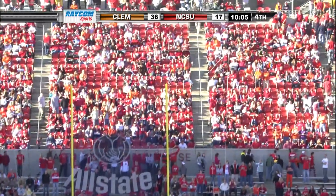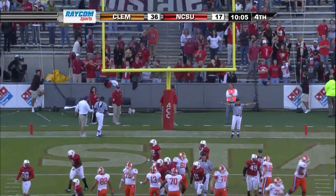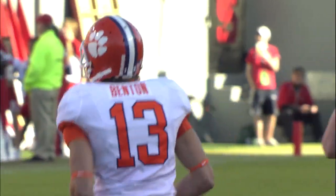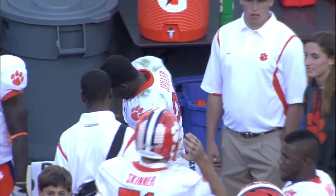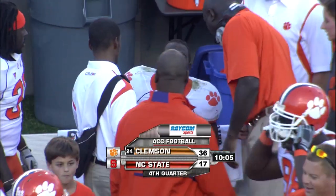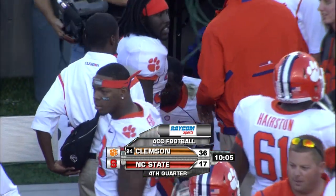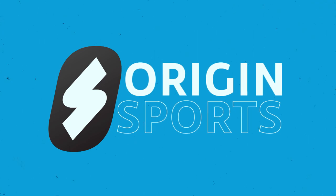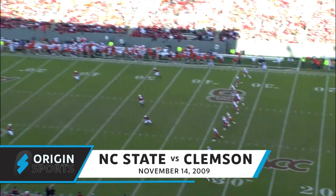Benton's extra point is good. Actually, no good. Missed right. It looked like it squeezed in on that right upright, but it was just on the outside. So Spencer Benton's kick is no good. C.J. Spiller is 36-17. C.J. Spiller has quieted the crowd here in Raleigh, North Carolina.